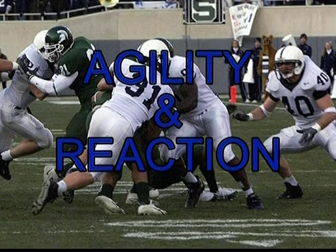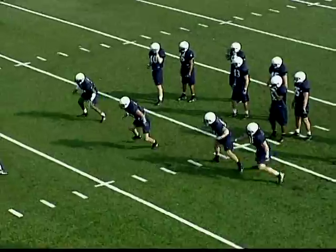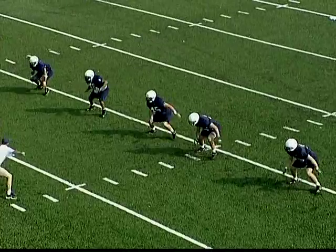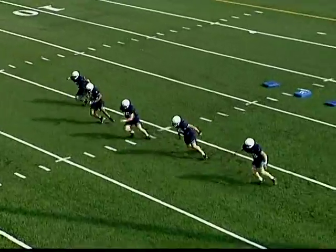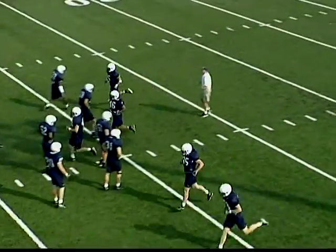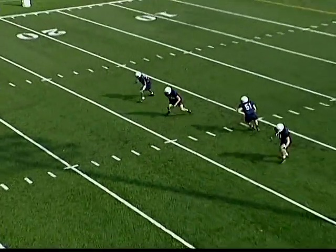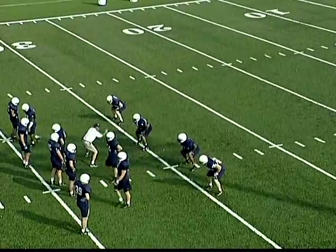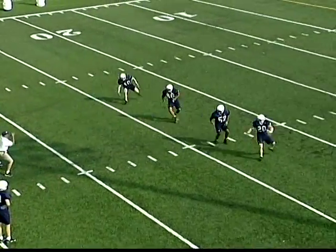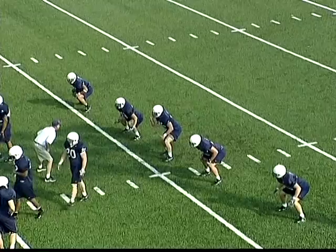So often during the course of a season, there's so little time to work agility drills and reaction drills, and they are important. I think the most important skill for a linebacker is the shuffle and to change direction. I do a form of a shuffle drill each and every day, including pregame. Now in this drill here, I'm just working changing reaction, opening the hips, getting depth in the pass game, breaking up on a draw or a quarterback scramble.